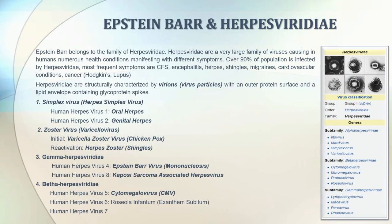So the first co-infection that we are going to talk about is Epstein-Barr virus. Epstein-Barr belongs to the family of Herpesviridae, a very large family of viruses that cause numerous health conditions in humans and manifest with different symptoms. It's believed that over 90% of the population is infected by some type of Herpesviridae. Most frequent symptoms are CFS, encephalitis, herpes, shingles, migraines, cardiovascular conditions, as well as cancer, especially Hodgkin's and lupus.